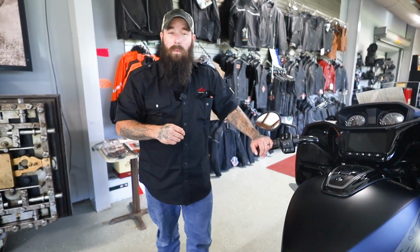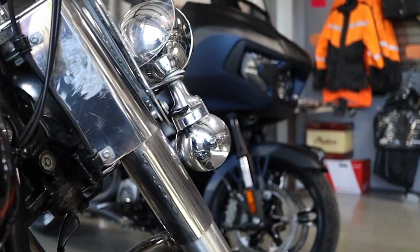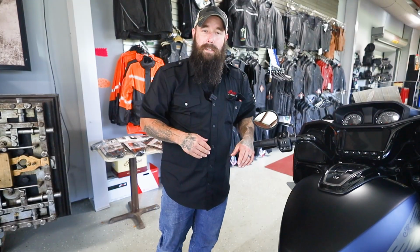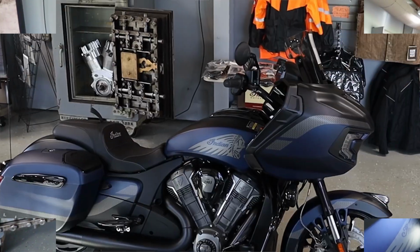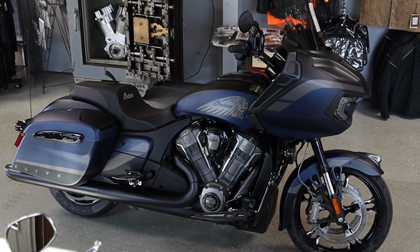Today we're going to be doing a walk around of a motorcycle that is a $6,000 cheaper alternative to the Harley CVO and maybe even a better bike than the CVO. Let's go ahead and get started. This is the 2023 Indian Challenger Elite.